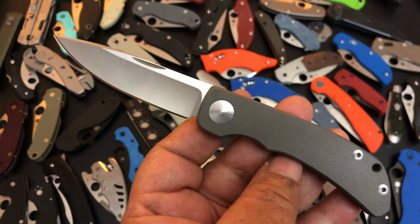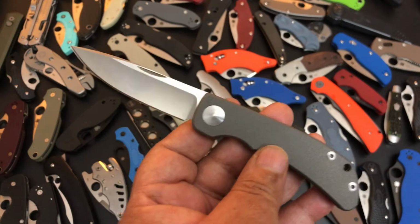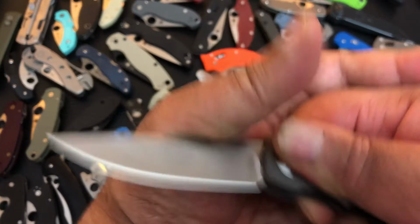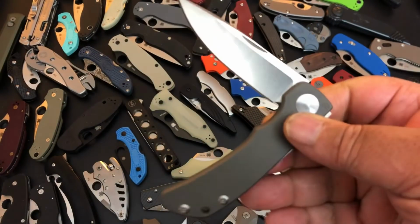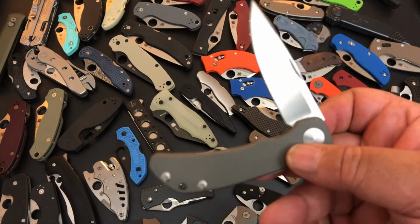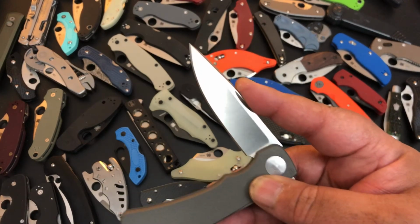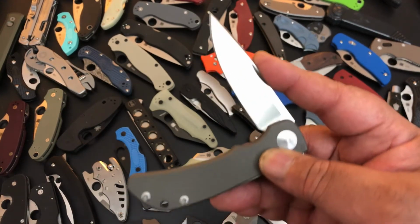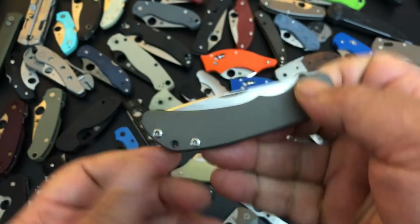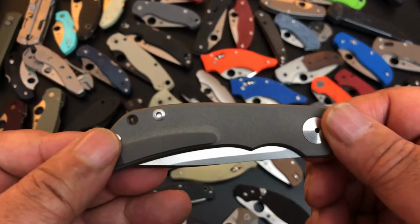Weighs 3.4 ounces. I don't like that it doesn't have a half stop. Most well done slip joints, when you get it halfway down, again, I haven't used this a lot, so it hasn't broken in either, but I like when my slip joints are stiff. Usually around here, it has a lock. You can push through it, but it stops. It's a safety thing. This doesn't have that. It goes all the way down. I don't like it, but everything else about it I like.